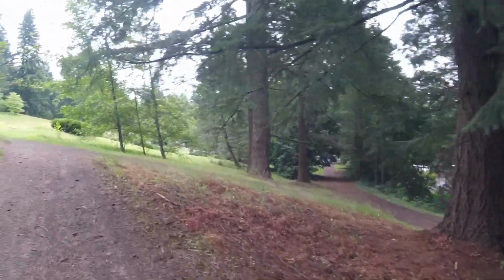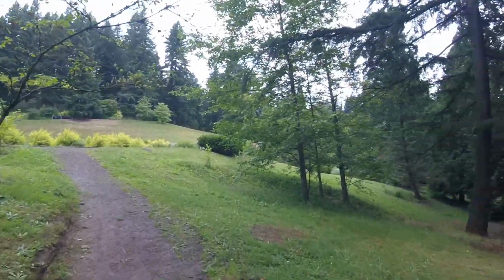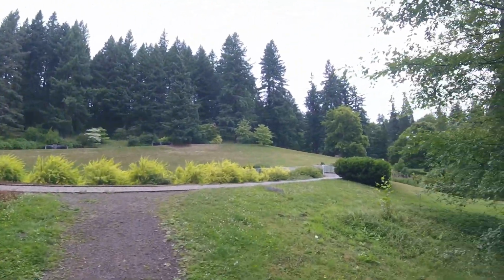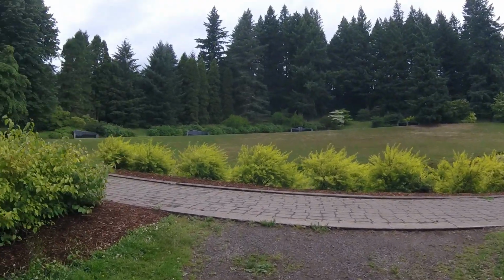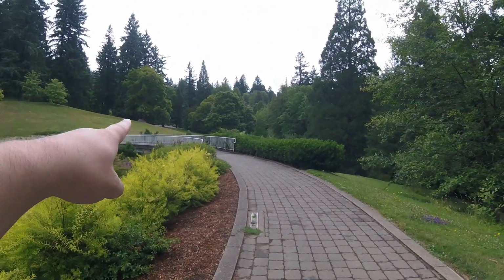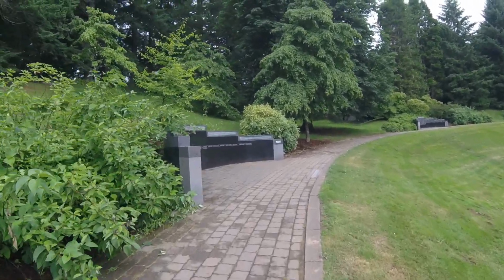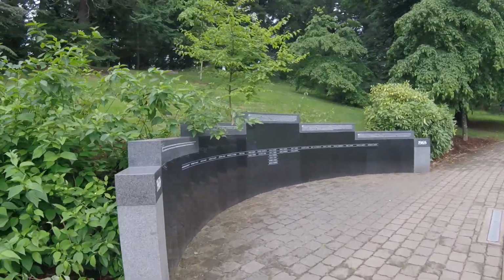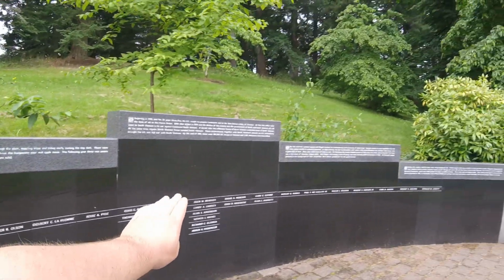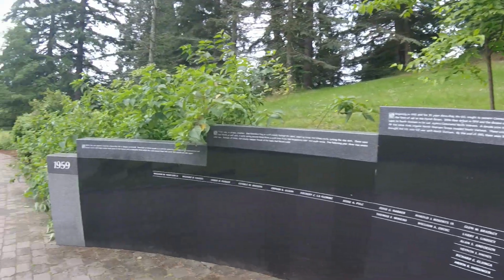I don't know if there's a designated entrance to the Vietnam War Memorial, but I think it encapsulates this whole area. Wow, it's huge. There are these plaques here that I've never really seen, and you kind of circle around. This is actually a bridge over here, and then it dumps you down in here. I wonder what the context is. I'm wondering if these are specifically Oregonians who died, and these are the years that they died in. Let's see.